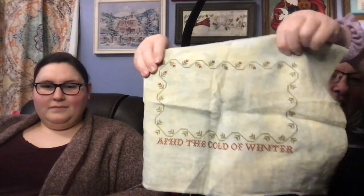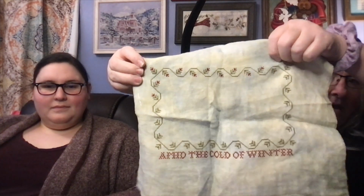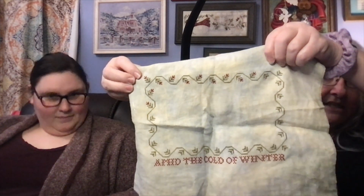Want me to show mine first? Sure. Okay. What was your day one? Day one was Rose Air Blooming by Summer House Stitchworks. Let me move my finger off of her logo. And I love this one. What I did is I finished up the outer border and I started filling in the burgundy around the edges too. Pretty.